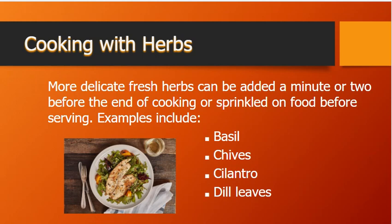Okay. Now, more delicate fresh herbs. Remember we said that there were fine and robust herbs. These would be the fine herbs. You add them a minute or two just before the ending, or you sprinkle it on the food just before you serve it. Basil, chives, cilantro, dill leaves, these are all very delicate. Well, cilantro is a little bit stronger, but if you really want to taste it, you put it on at the end.